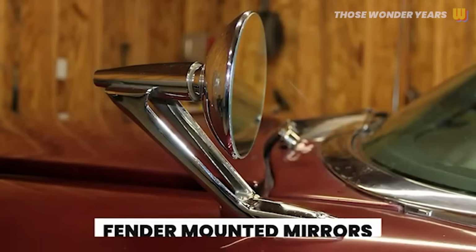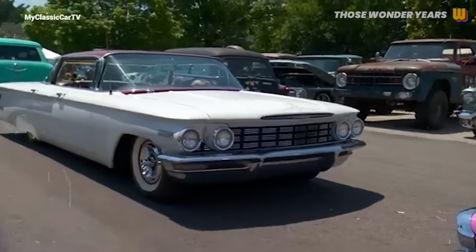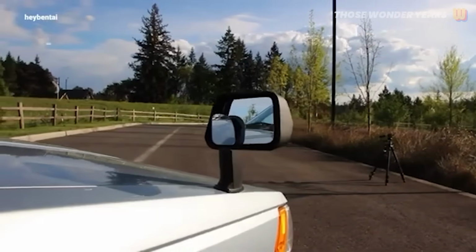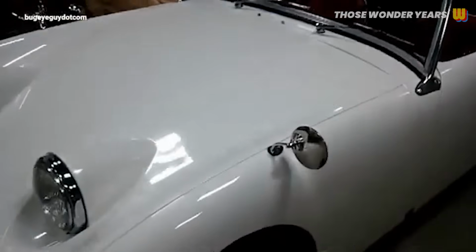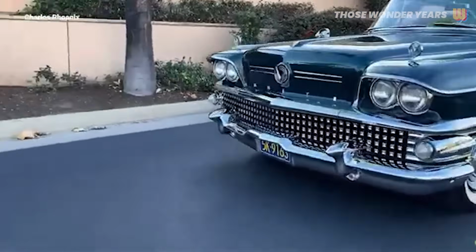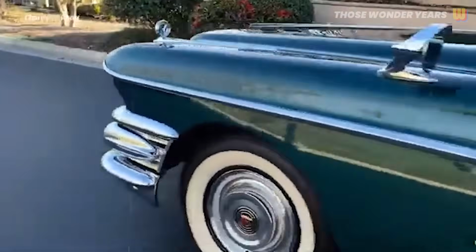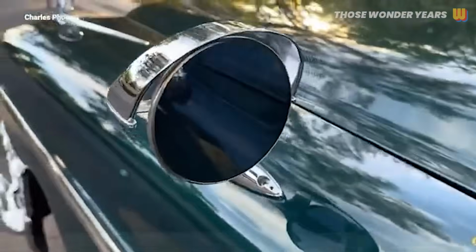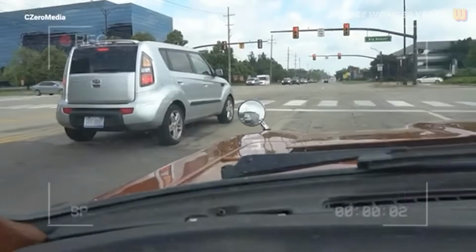Fender-mounted mirrors. Now let's travel back to the golden era of automobiles, when fender-mounted mirrors were the epitome of style and sophistication. These external mirrors, perched elegantly on the front fenders of cars, were a distinctive feature that set classic cars apart from their modern counterparts. Fender-mounted mirrors were more than just a fashion statement. They were designed to give drivers a better field of view.